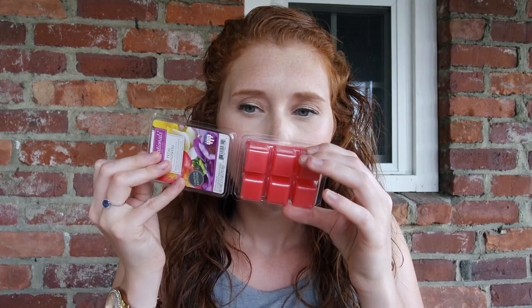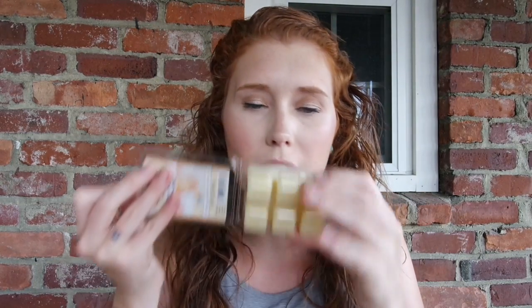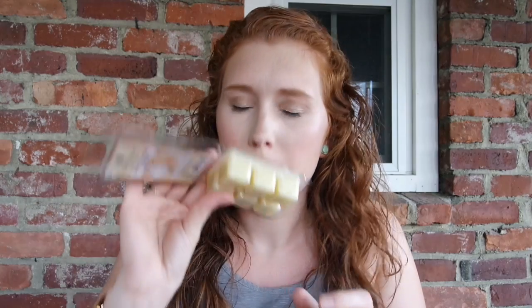And then they had a couple that were on clearance that I liked. They had Petal Showers. Awesome. This is like a soapy petal scent that I really like. This was $1. And then they had Honey Bourbon Frosting, which I never would have thought I would like. But I think the bourbon is pretty strong in here, and I like that sweet bourbon type smell. So also grabbed this.